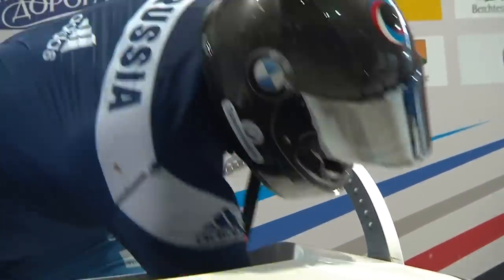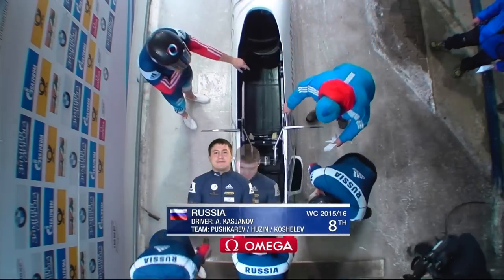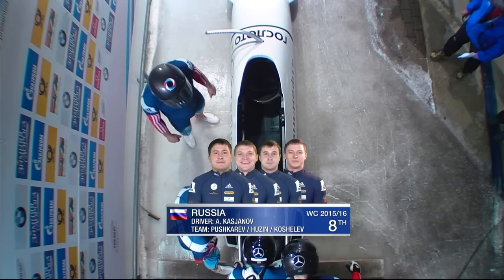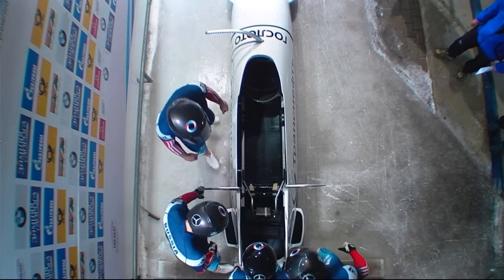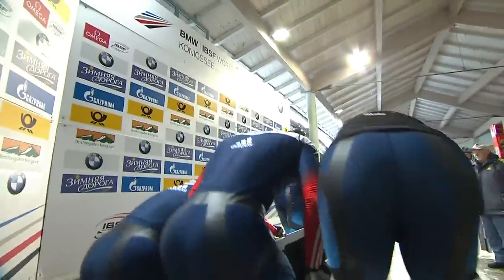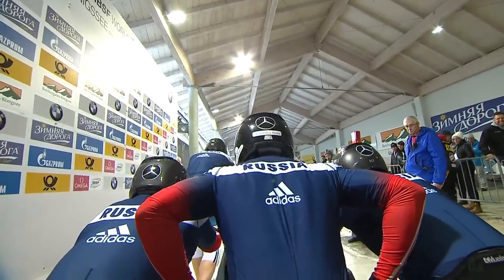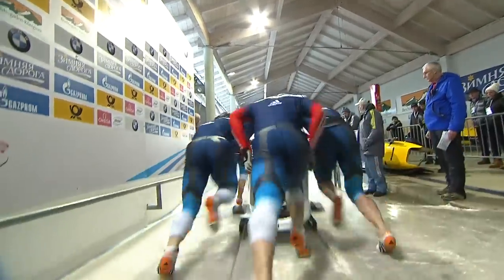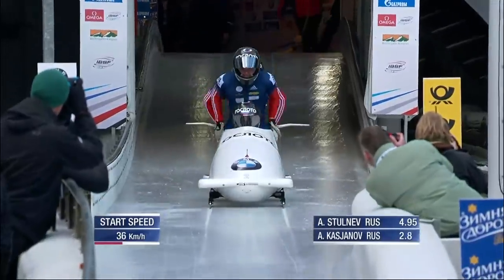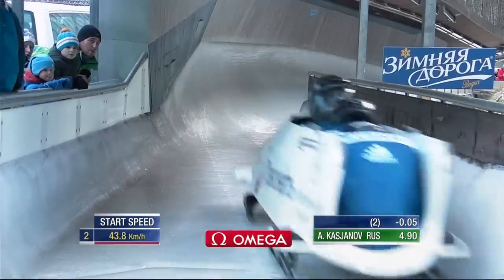Second of our Russian sleds now, 32-year-old Alexander Kasyanov from Bratsk, which is where our Olympic champion Alexander Zubkov also hails from. Second in the four-man World Cup standings at the end of last season. But he has yet to win a four-man race. Well, he's probably getting the 90s start. Neither of the Russian sleds get great starts.